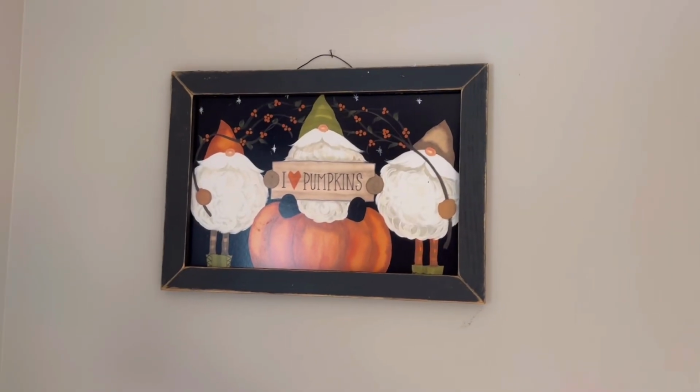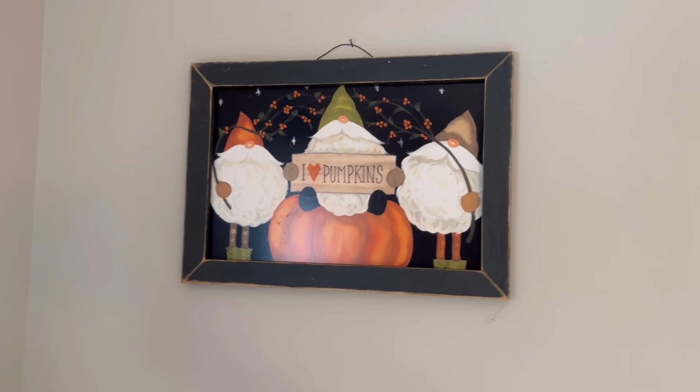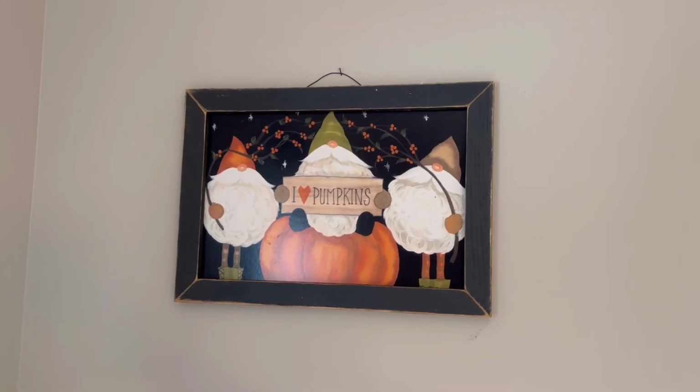Totally forgot to share this, but I also got this cute little sign at the same cafe that I got the tiny little pumpkins from. So that is what we're kind of working with this year. Sorry, don't mind the tote in the corner that I had to put away.